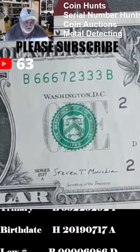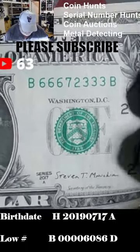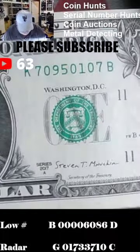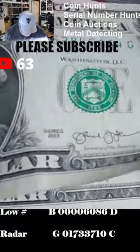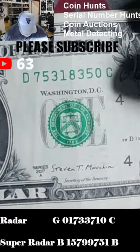666-72333. Great start, great ending, lousy middle. Not worth anything. Well, it's worth a dollar. It's worth a dollar. Not worth anything extra. I haven't found any old notes this evening.